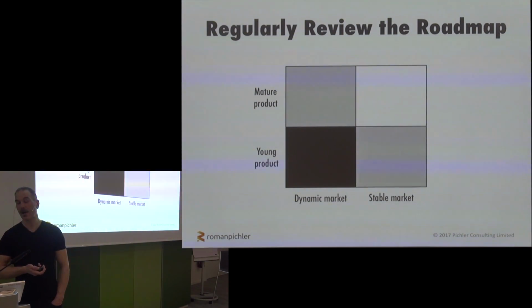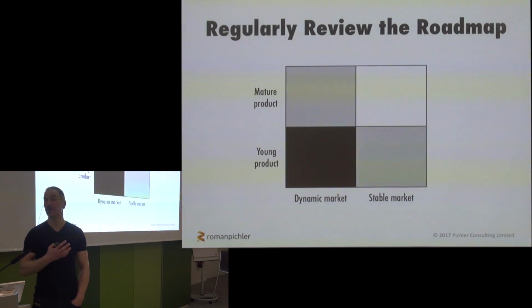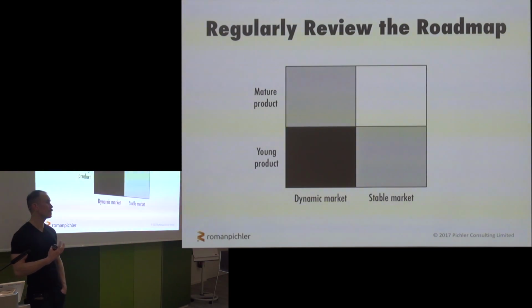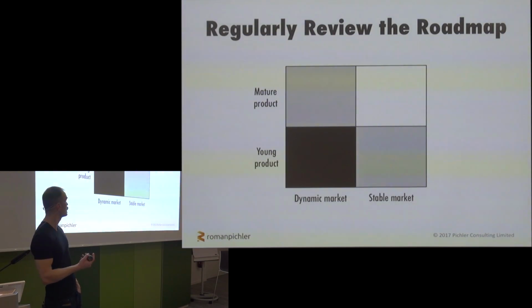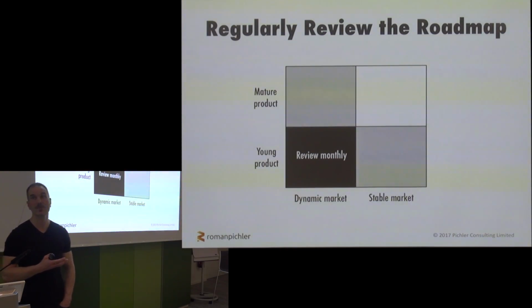And in order to decide how frequently you should do it, I like to use this little grid here, this little matrix, and take into account product maturity here on the vertical axis, and the stability of the market. So how stable or how dynamic is the market, how volatile is it, how easy is it to enter the market, how competitive is it, and what's the rate of technological change in the market.